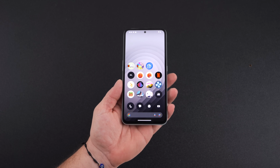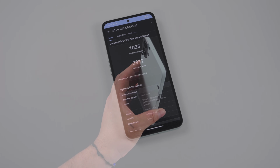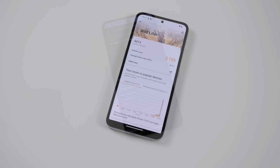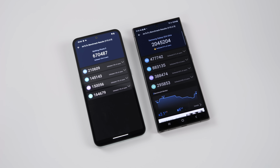First thing I wanted to take a look at were some benchmarks on this thing. Geekbench 6, single core 1025, multi 2912. I also ran 3D Mark Wildlife. We got a 3135, so this is a GPU benchmark. And the final one we have here is Antutu, and I just kind of wanted to give you an idea. $200 phone coming in with a 670,000. The Galaxy S24 Ultra is over 2 million, so there's a giant performance gap here, but there's also a giant price gap.